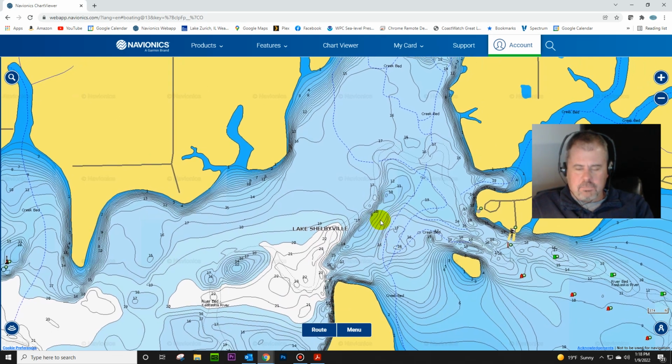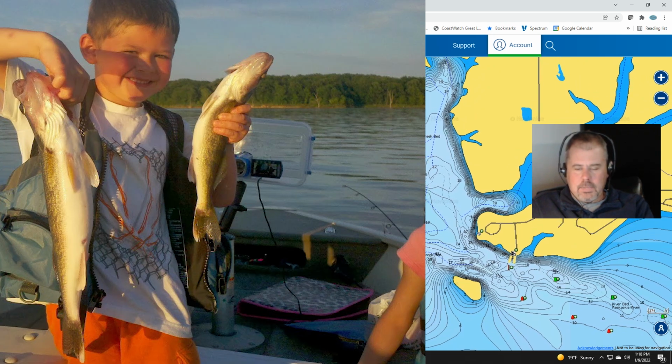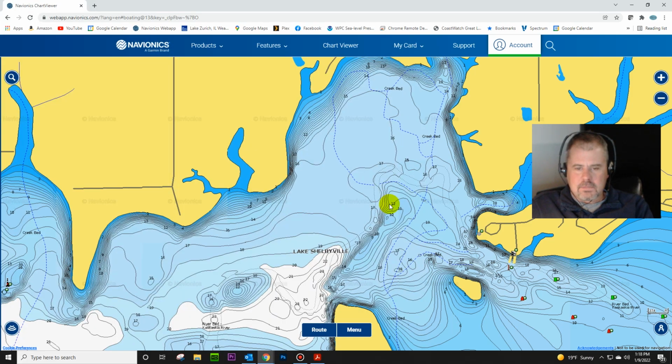I've caught a lot of walleyes and saugers, and depending on the year, white bass. White bass populations tend to fluctuate. You'll have a really heavy, big population of white bass a couple of years, and then the numbers will drop, and then they come back. But when the numbers are good for white bass, I'll get a lot of white bass on this structure here. But it's been a consistent producer for me for walleye and saugers for many, many years.